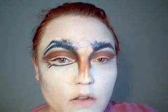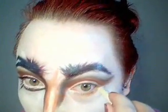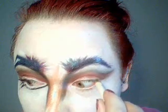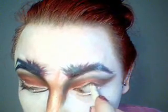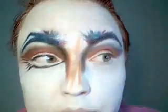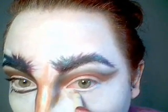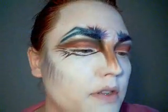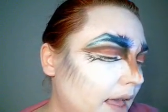and I think I can get it around the bottom. I think that's how I did it. Waterline, tight line, all that good stuff. Then come up under. I'm using the shimmery part of it. One side is a shimmer white and the other side's a flat white, and I meant to use the flat white.